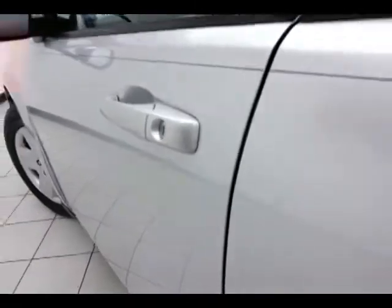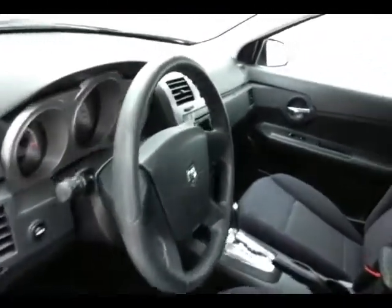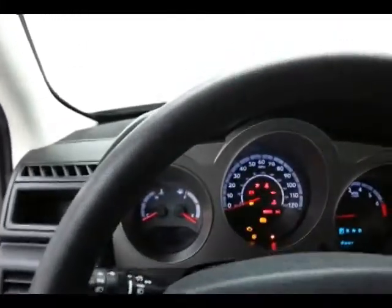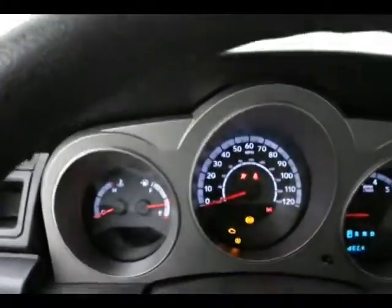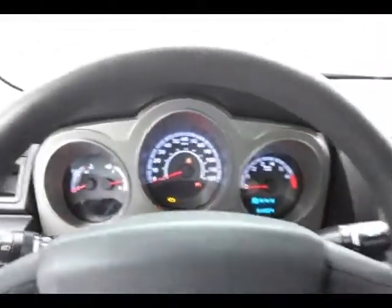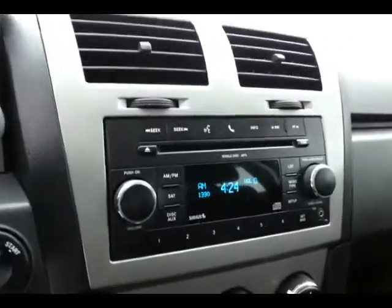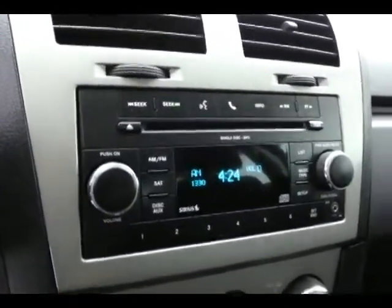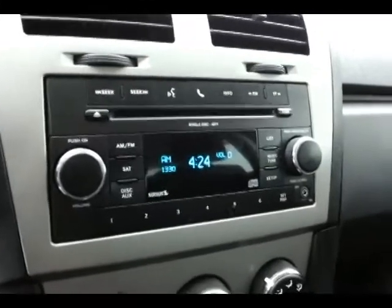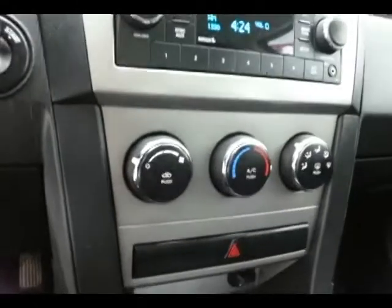This SXT has keyless entry, power windows, locks, mirrors, tilt steering wheel. Large, easy to read gauges, cruise control, CD player, radio is also satellite radio capable. Auxiliary input allows you to connect mobile media devices like iPods or MP3 players.